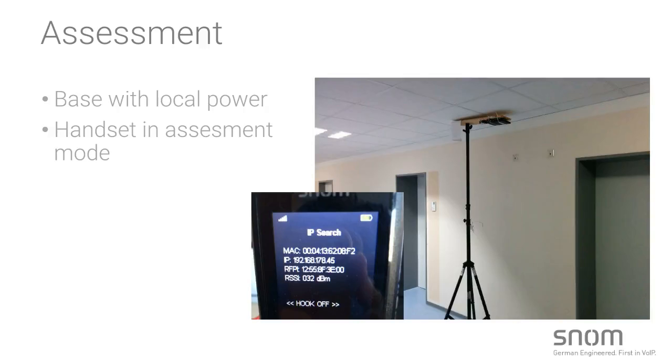So how to plan a multi-cell DECT installation at the location, which is definitely a must. It's nothing you can do on an Excel spreadsheet or any DECT calculator. It's really going onto the site and doing an assessment. So what do we need for this? As you can see in this picture, you need a base station with local power, battery powered, and you need at least one handset in what we call the assessment mode. And with this you can start the assessment.